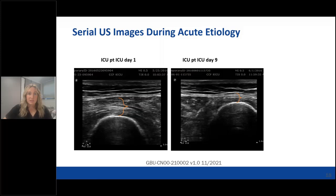Here is a picture of the same muscle group as the previous page, the quadriceps, but this is of a critically ill patient who is malnourished. We see that their quadriceps is smaller than the image on the previous slide, and it has very little definition, and the echo intensity is high, meaning the less black and more bright white suggests poorer muscle quality. And we see 8 days later, the muscle significantly reduced during his critical illness.